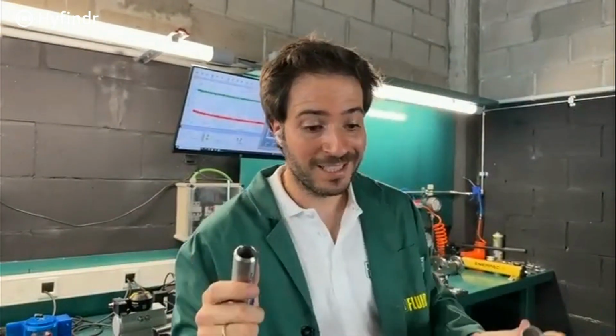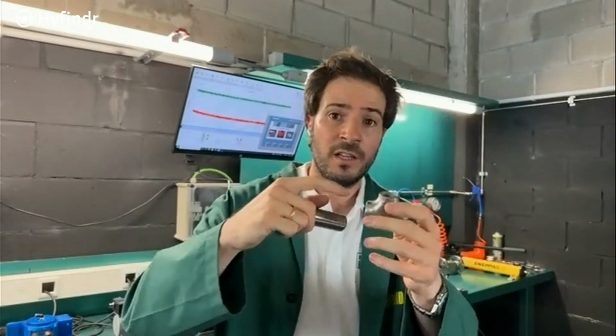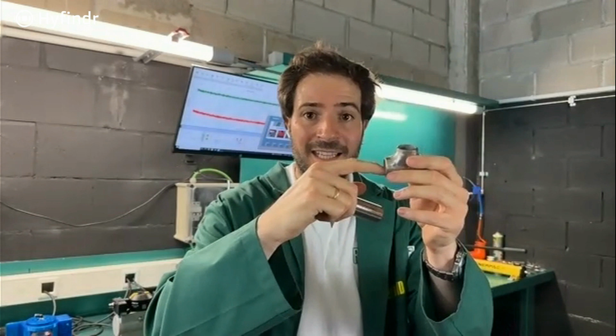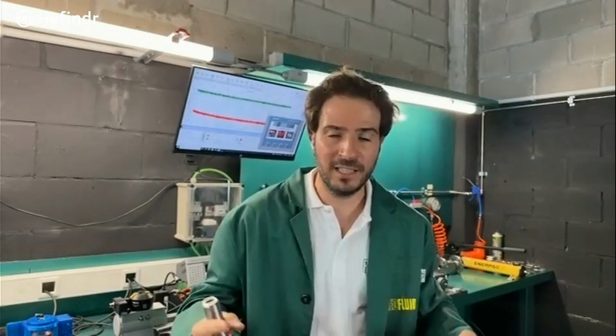For hydrogen, the most famous is the butt weld fitting, if you are going for fittings for welded connections. Why? Because it's much cleaner. You are not creating something inside that will be almost impossible to clean. For hydrogen, it's very important to maintain the purity of the hydrogen across the whole pipeline.